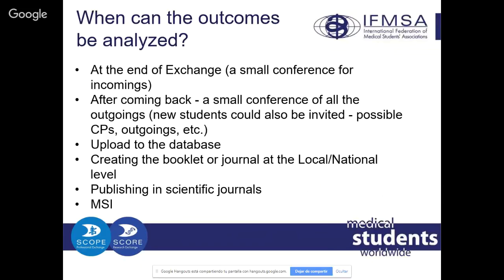Okay, so when can the outcomes be analyzed? It's important to analyze the outcomes in order to improve not only our statistics, but also our strategies that are being used in the exchange program.